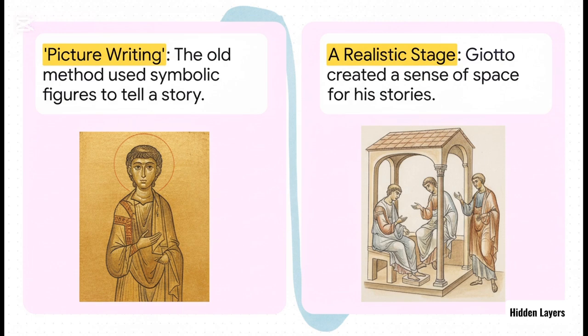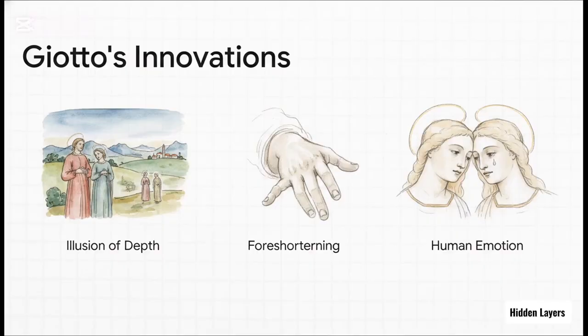He started treating the wall like a stage, creating a believable, three-dimensional space for his figures to actually live in. So how'd he do it? With some absolutely groundbreaking techniques. He created this amazing illusion of depth. He mastered foreshortening, that's the trick of making something look like it's coming out of the painting towards you, to give his figures a real 3D quality. And, maybe most important of all, he captured genuine human emotion, making his figures feel solid, real, and totally relatable.